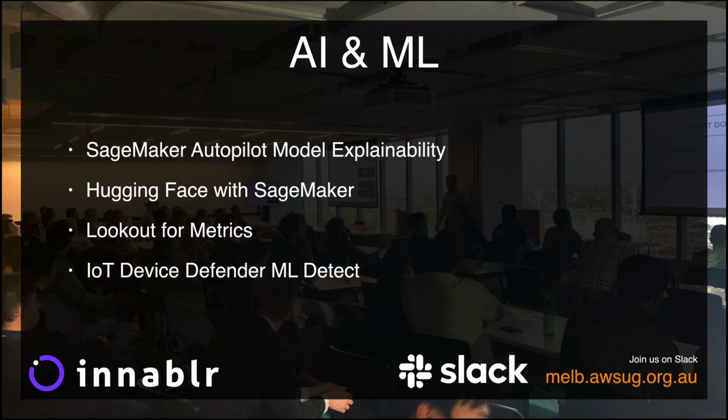AI and ML. It's actually a couple of fun names in new things here. I'll start with one that I think came out on the 31st, Autopilot Model Explainability. That just sounds like an awesome name to me. It does exactly what the name says. It helps you explain how your model works, which is probably something you need. So it probably shows you a bit more under the hood of how decisions are made. That's pretty cool. That is neat, yep.